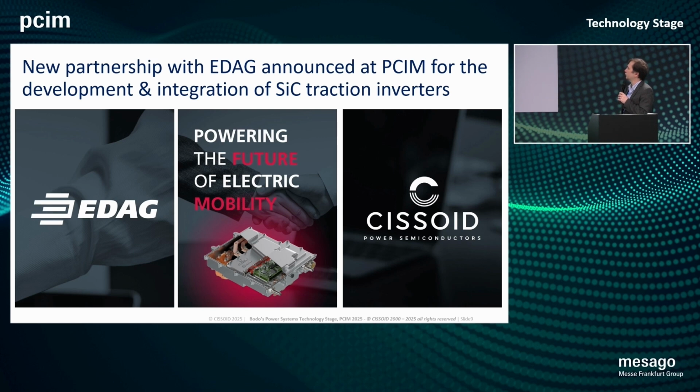To conclude, at PCIM we are announcing a new partnership with EDAC, a leading company offering engineering services. With them, we plan to further support our customers in the development and integration of a SiC traction inverter. Thank you for your attention.